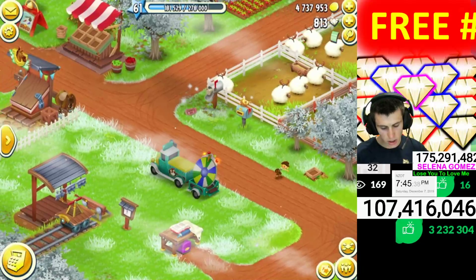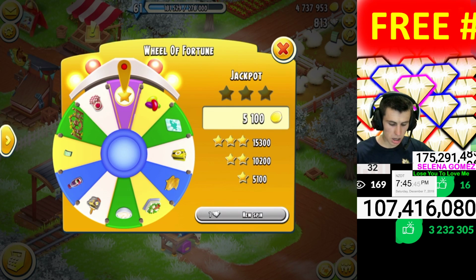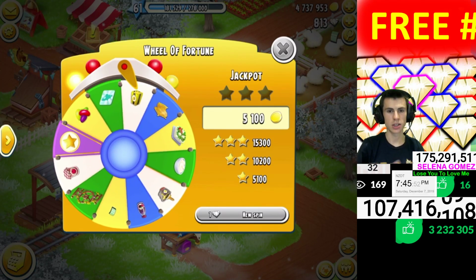Now, we are going to spin the Wheel of Awesome. I highly recommend you always do that. I'm sure you always do. But yeah, it gives you some free items, some free stuff. So let's give it a spin. In 3, 2, 1, whoosh. And it goes around. We also have a Hayday shirt on, which, since I'm using a green screen, is just see-through. But there we go.